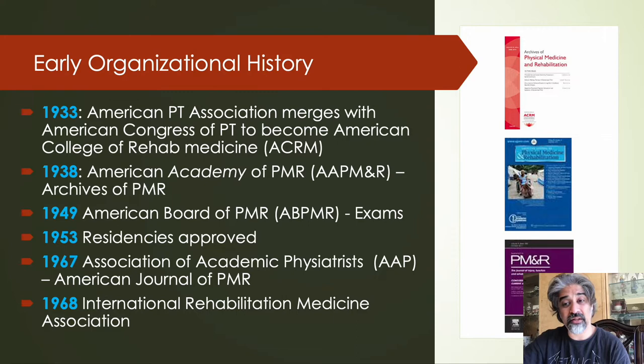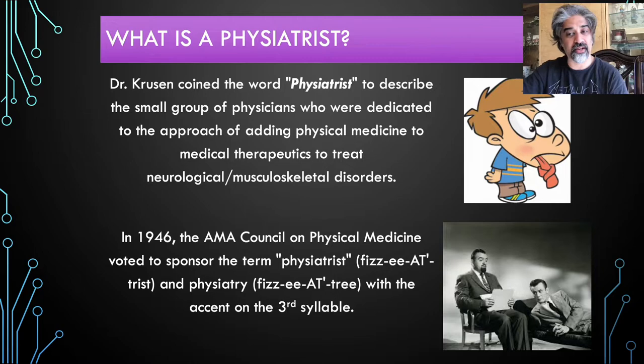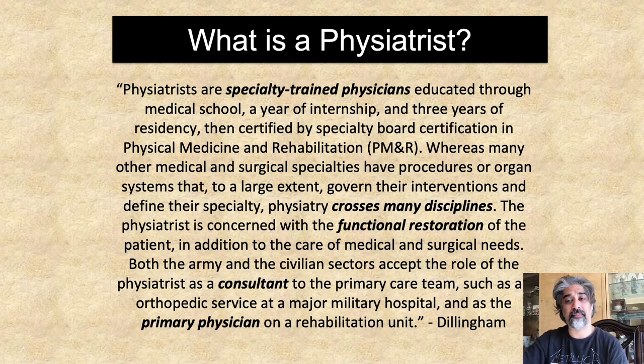In 1938, we got called physiatrist to identify the physician specializing in physical medicine. They wanted us to say physiatrist to avoid confusion with psychiatrist, but everyone says physiatrist anyway. Dr. Dillingham took a stab at a definition. It's wordy, but it really does a great job. We don't perform surgery and aren't limited to one kind of treatment. We can be consultants, inpatient primary providers, or team leaders.